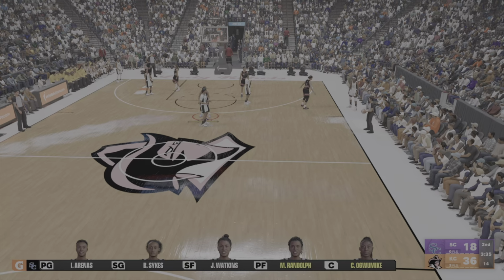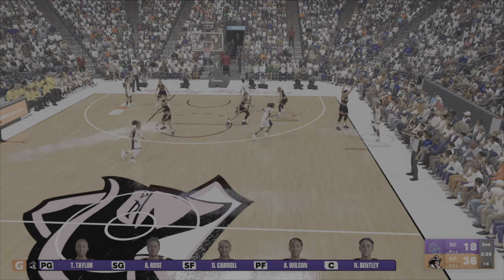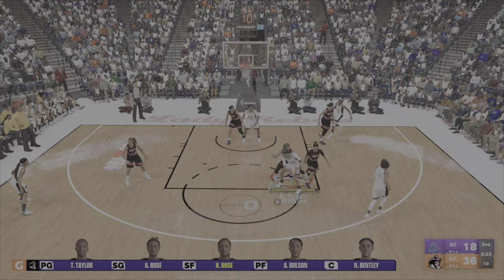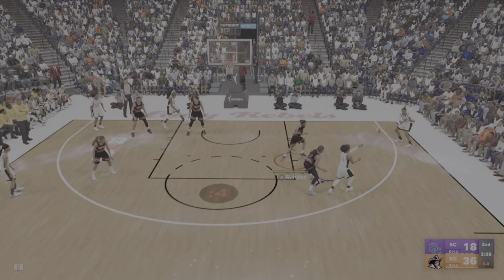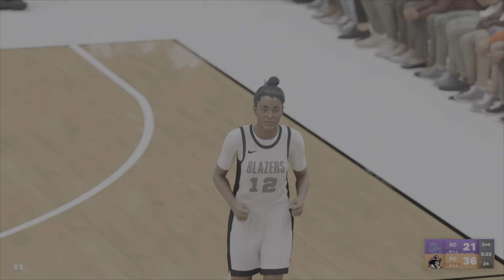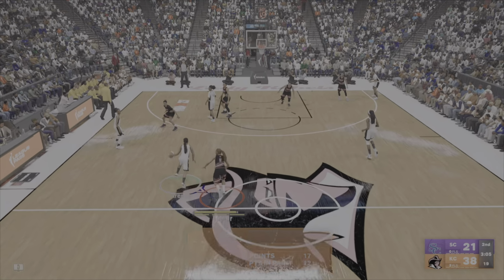Substitution on the court. To the middle. Clock at 6. To the right side. Sinks the triple. Everything you could ask for today, and really without her, they might not have the lead right now.